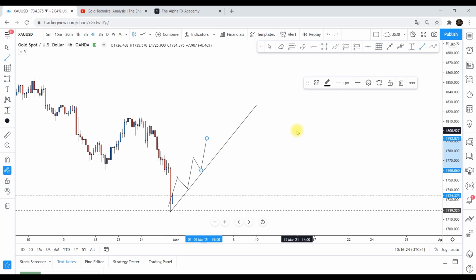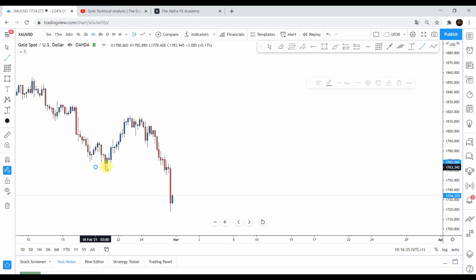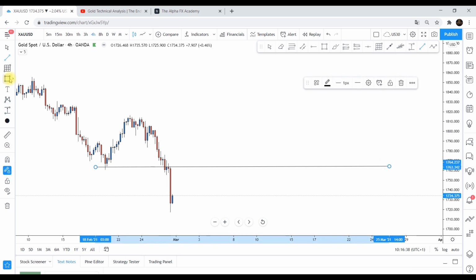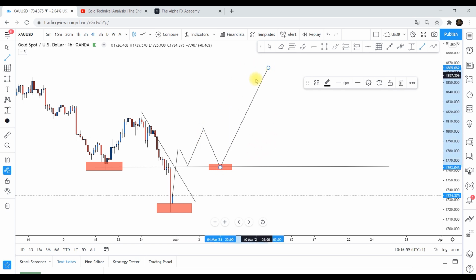Or if you are more conservative and more careful because you manage risk, there is a possibility that the price will create an inverse head and shoulders, something like this. So you have the head, left shoulder, and possibly a right shoulder. But for this to happen, we still need the price to break this market structure, break the trend line all the way to the upside, and create the right shoulder before it makes its way to the upside. So that's the second possibility.